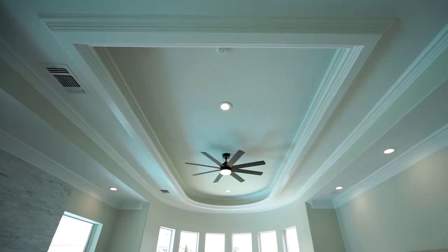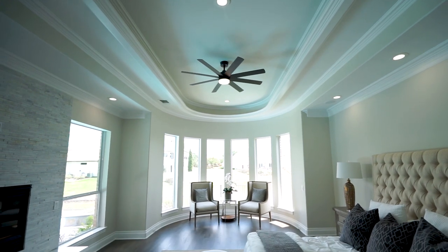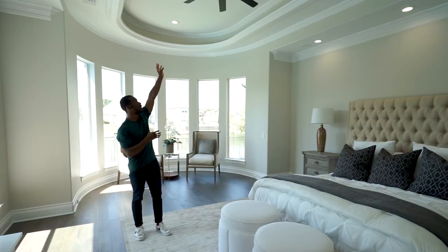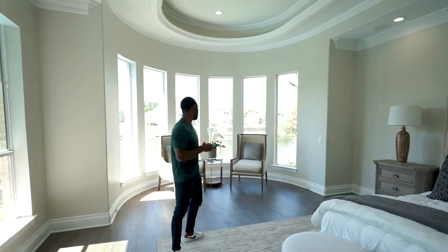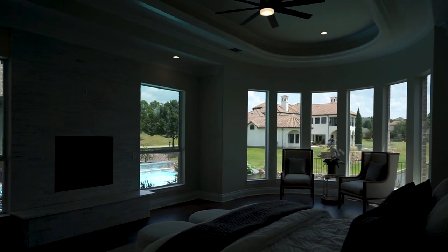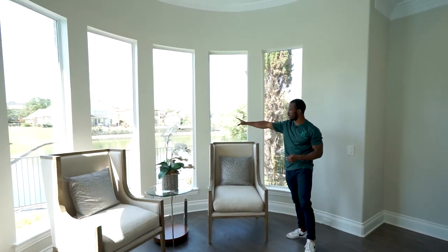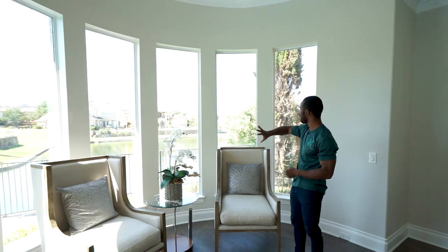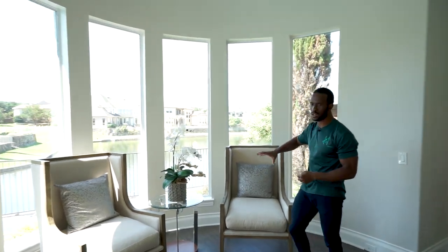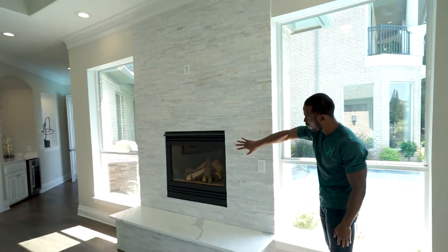You have beautiful tray ceilings up top, speakers within the ceilings, can lights. I love this modern black accent fan design, and then these bay windows. I mean, they have a stage with a seating area, which will be perfect for you to utilize. But these bay windows kind of showcase this lake in the back, you have your neighbors, you have your backyard, and then in front of you, now this is kind of neat. I love these dual windows that they have with this stone finishing accented wall where your fireplace is.